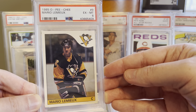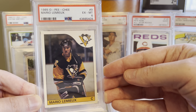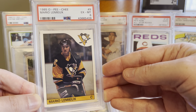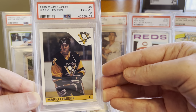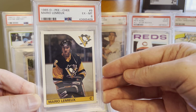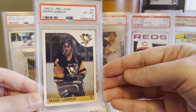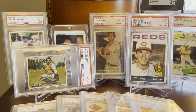But what I will say is he's the ultimate what could have been case. You know, I think he could have been a 2,000-point scorer, possibly surpassed guys like Howe and Jagr and others had health just stayed with him. And this rookie card is one of the most important cards of the 1980s, maybe the most important hockey card of the 1980s, period. So for that reason, I think it deserves to be all the way up in slot number 6 on the countdown.